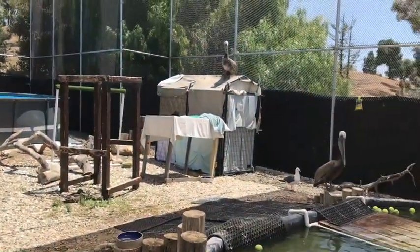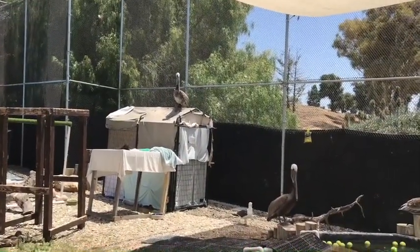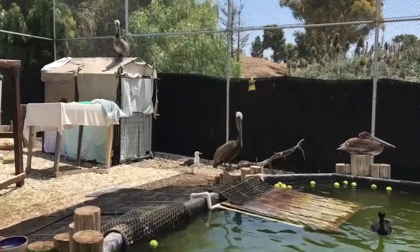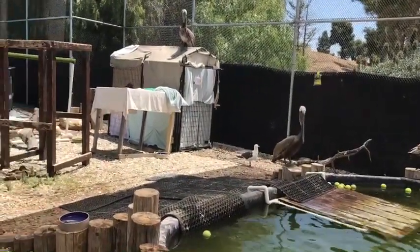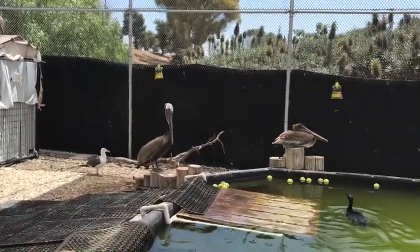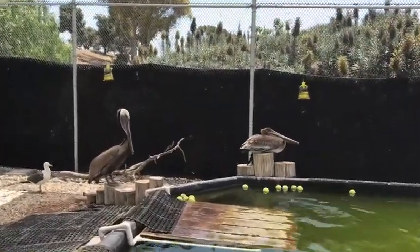You can see the brown pelicans pretty well. Brown pelicans with darker plumage are adults. So this handsome guy right here with the dark chest and the white head, that's an adult. And then the one to his right is a juvenile. He's got kind of a sandy brown look to his feathers.